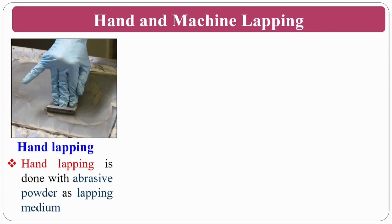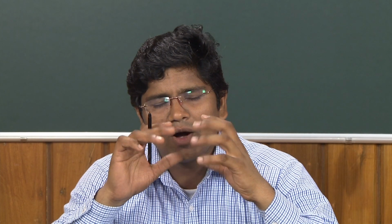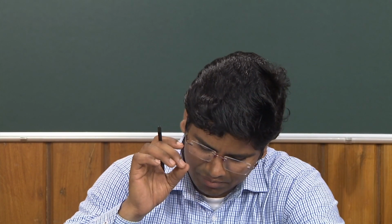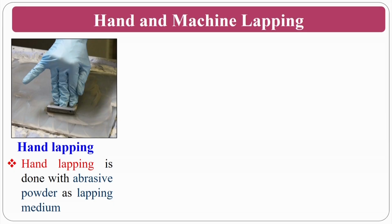There are a few varieties of lapping processes, among which one of the most important for developing nations like India is hand lapping. Many small scale industries depend completely on the hand lapping process. You just take the workpiece, which can be the upper one, and apply the abrasive paste. Then you take some counterpart and apply load with your fingers and do the lapping process. You do the finishing process in this way.